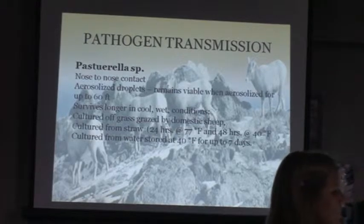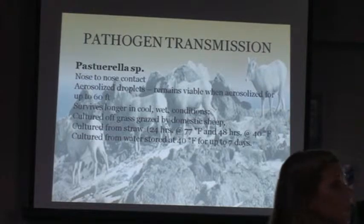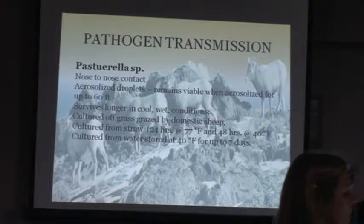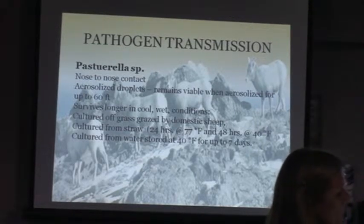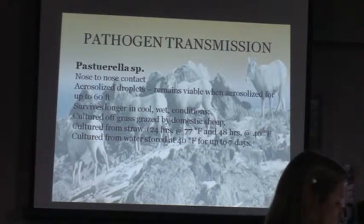In some of their studies, they cultured bacteria off of straw, again, probably looking at animals that are going to fairs and being trucked, that type of thing. They found that at 24 hours at 77 degrees, you could still grow the Pasteurella. And again, it likes it a little bit cooler and a little wetter, so at 40 degrees, it was able to survive for 48 hours. The water one is a little bit hard for me to interpret because that was stored water. It probably wasn't put out in the middle of the sun, but I'm sure that it can survive in water for a certain amount of time, again, depending on the conditions.